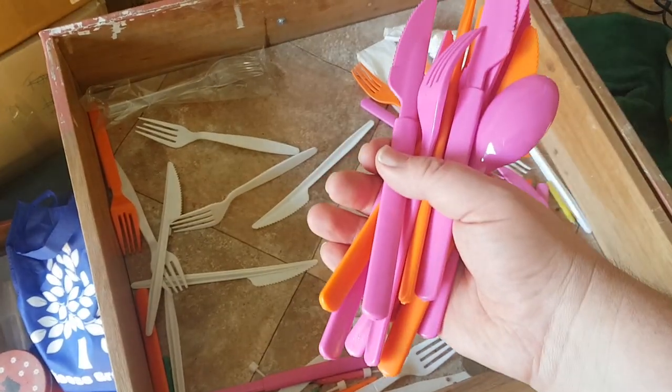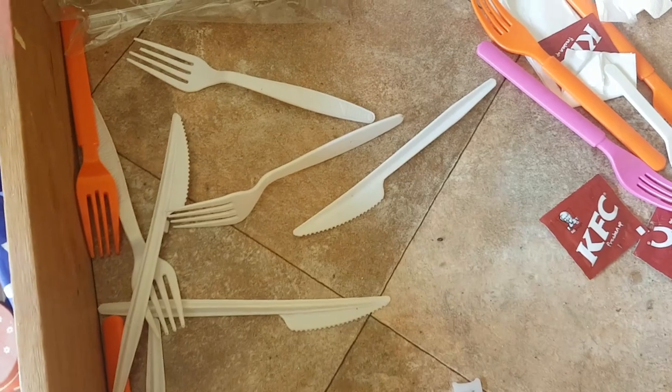Well, Linda will be happy. I found this. She likes wine. I'm going to keep the hard plastic ones and chuck out the flimsy ones.